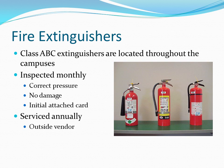There are multiple types and sizes of fire extinguishers on campus, but the most common is the Class ABC dry chem extinguisher. It can be used to put out fires ranging from ordinary combustibles such as paper and wood products, Class B flammable liquids, and Class C energized electrical equipment. The extinguishers are inspected monthly by facilities and serviced annually by an outside vendor. If you notice that an extinguisher is damaged or has been used, please report it to facilities immediately.